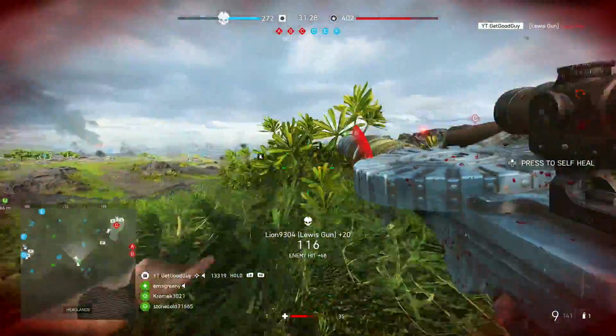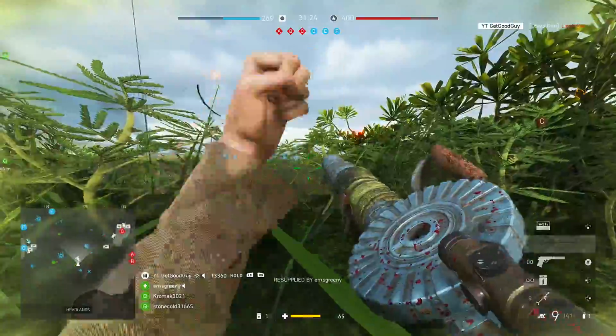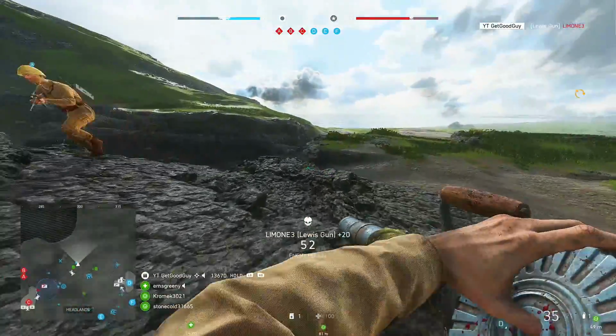But more so than that is something I've touched on a few times in the past. The Lewis gun is really the only LMG in BF5 that I feel truly fulfills that traditional role that LMGs have in many a first-person shooter.